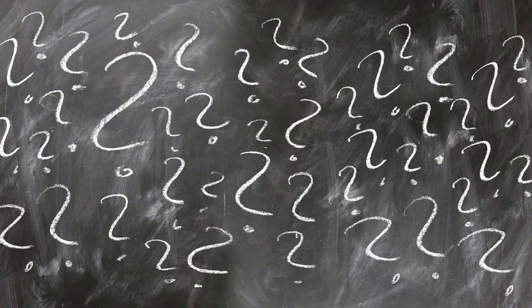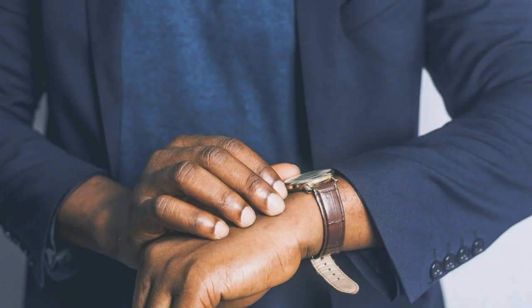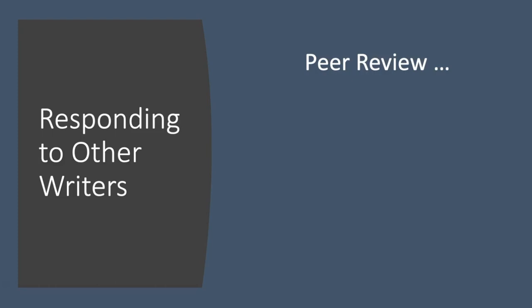We all know that if things don't work out well, peer review can feel frustrating, or even like a waste of time, especially if your partner just says, "Yeah, everything sounds good to me." Professors may have all sorts of reasons for requiring peer review, but here are 3 of the most common and important. First, peer review simply helps us to pay attention to our own writing.